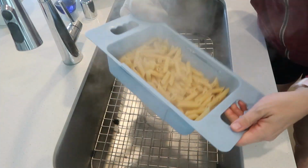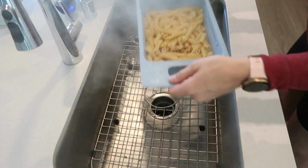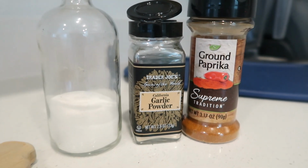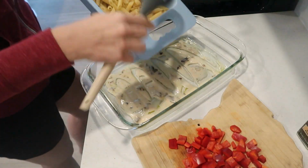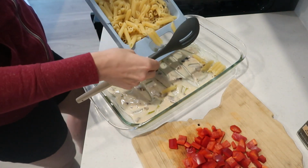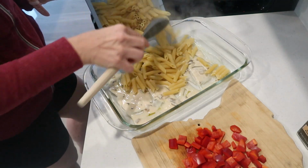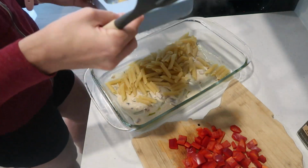I want that extra cooking water on it to just add to the creaminess of this delicious casserole. Is it a casserole if it's pasta, or is it a hot dish? Anyways, super simple seasonings. I use some salt in my pasta water, and then I'm going to add some garlic and paprika because I thought those flavors would go really well with the red pepper.